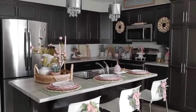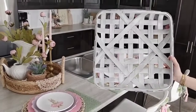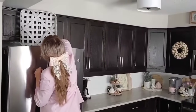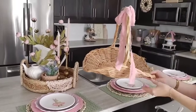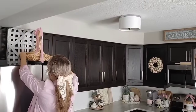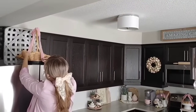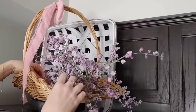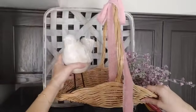The last space that I'm going to decorate now is above the fridge. It was feeling really empty, so I'm going to go in with a tobacco basket. I use a smaller one right beside the stove, and then I do have this larger one. I'm also going to incorporate this flower basket. I added a ribbon to it, which adds a really soft touch, and then of course some of these gorgeous florals.